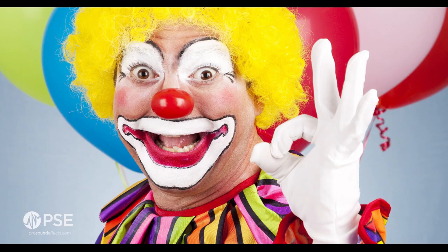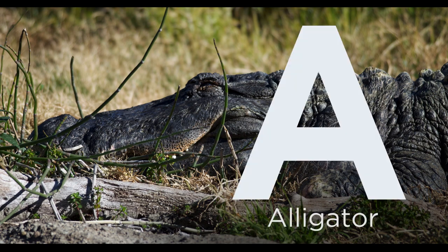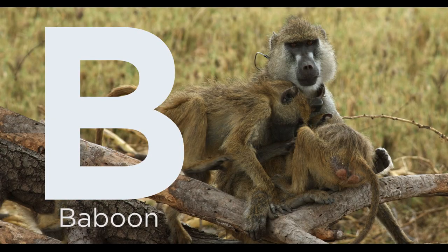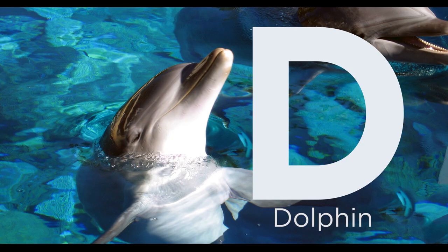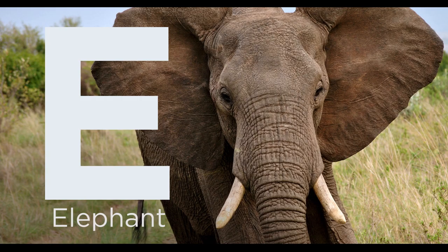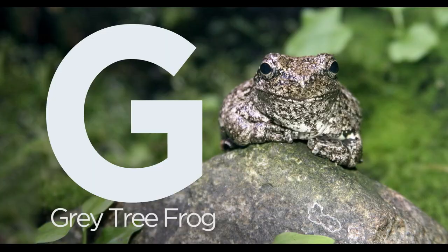Super duper! Let's go! First on our list is the monster alligator. A for alligator. B is for baboon. C is for cicada song. D for dolphin. E explores the mighty elephants of Africa. F for fallow deer. G for a great tree frog.